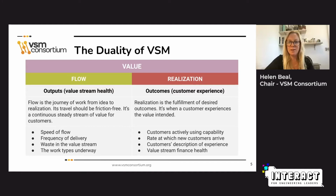There is a scenario where we can put lots and lots of outcomes and value to our customers who are hugely delighted and having a great experience, but we haven't got our business model quite right and we're losing money. So we do need to balance those two things.